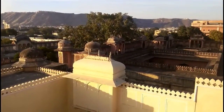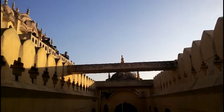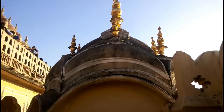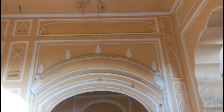The autumn celebrations took place in the Sharad Mandir on the first floor. Don't miss out on the colorful glasswork in Rattan Mandir on the second floor. In contrast to the rich decoration of the exterior, the interiors of the Mahal are much simpler. But it is also where you will find the best view of the city of Jaipur.